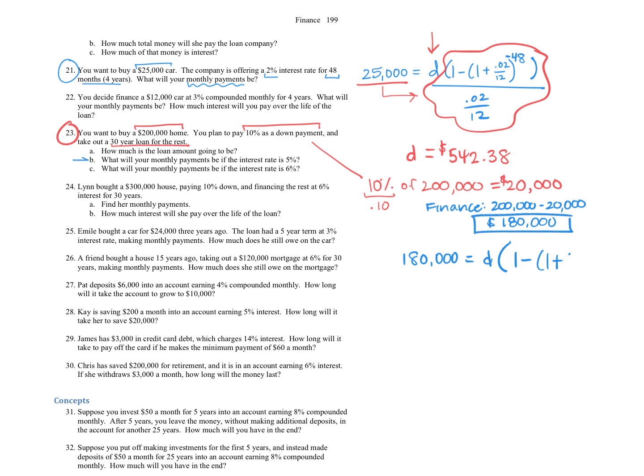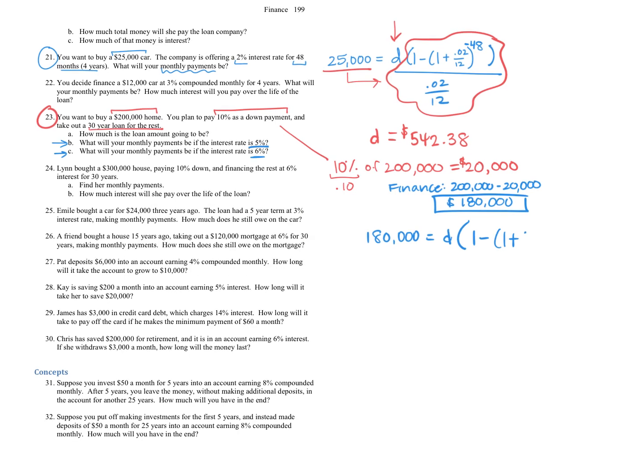And, okay, so for part B, and I didn't read the question, it wants us to know if the interest rate is 5%, what the monthly payment will be. And then you can see on part C, they're going to compare that with 6%. So we're going to do this twice. Again, using decimals, I keep promoting that, but it's really easy to just change the 5% to a 6% in two places to see that difference.